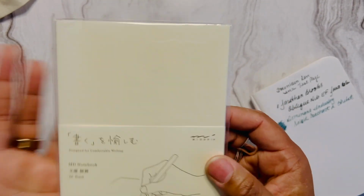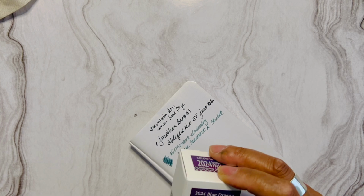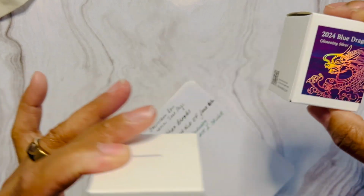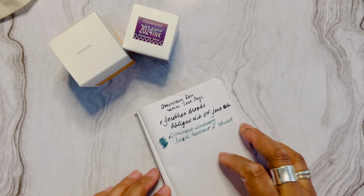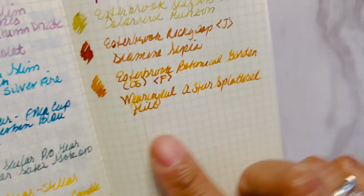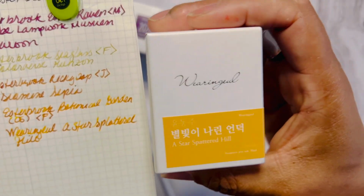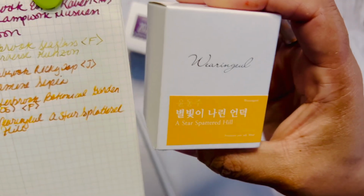So you know I use these ones all the time. So there's no new news there. And then I bought 2 Colorverse, one Colorverse ink and 1 Weringeul. So August ink, if you were following what I have currently inked in the month of August, I used Weringeul's Spattered Star Spangled ink for the month of August as my yellow. I absolutely love this color. And so this color right here is this bottle right here. So I've got another new kind of yellow, yellow orange color. I bought that one, really like that.